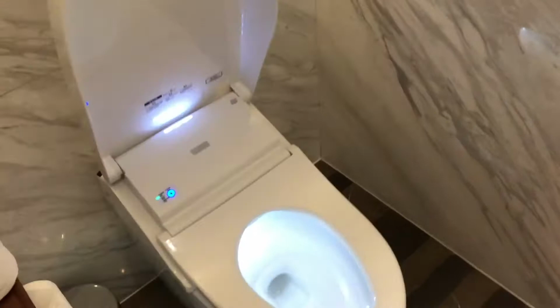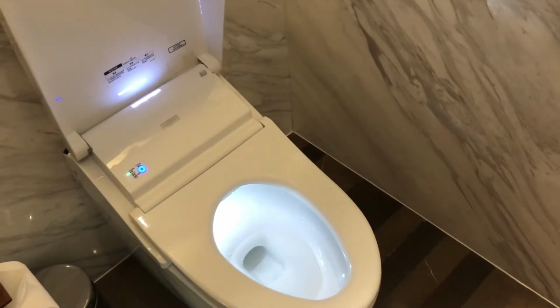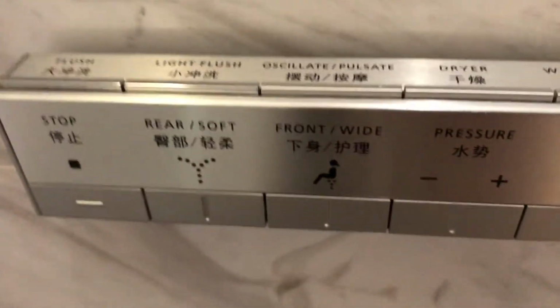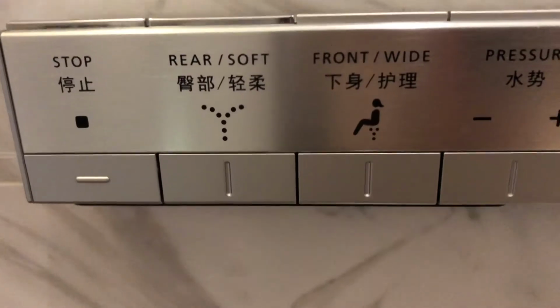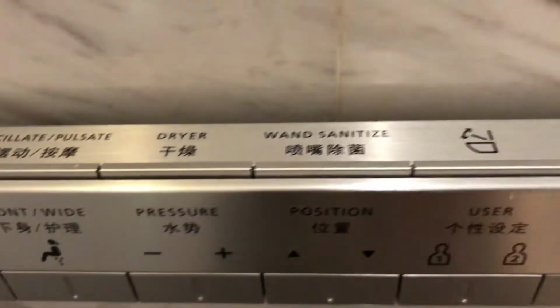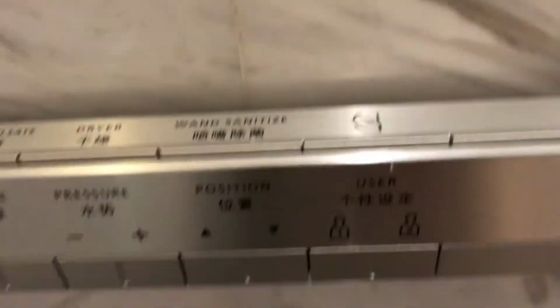This toilet totally punked me. It scared me when I first came here. It just opens up when you walk in. It's pretty amazing. And it has all these little different things, like you can flush it, a light flush, cleans your bottom after, and you can dry yourself after, and a wand sanitizer to clean the toilet. It's awesome. And a closet. It's kind of big, I guess.